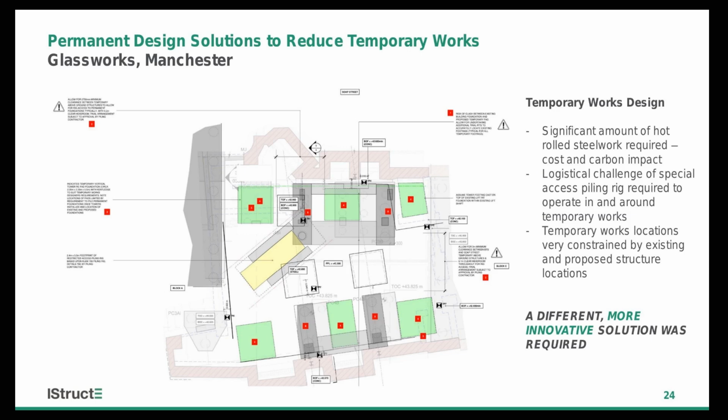So this slide demonstrates spatially how tight this solution was becoming, and how tricky that logistical operation would be for piling in particular. The green blocks are the areas reserved for the façade retention system, and the grey blocks are the permanent foundation solution. The yellow rig there is drawn to scale. That's a Clem rig. If this had gone forwards much further, we'd probably have had to swap for a more special access piling rig, a smaller one.